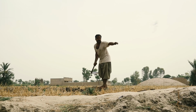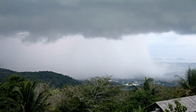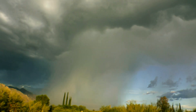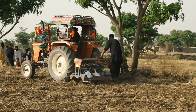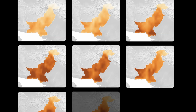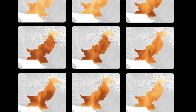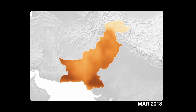Using NASA satellites and ground sensors, scientists are gathering weather measurements like temperature, wind speed, pressure, humidity, and solar radiation. Combining that information with weather prediction models, they have created the Irrigation Advisory System. This provides real-time estimates of the amount of water that evaporates through sunlight and wind. In short, scientists can analyze how much water specific crops need.